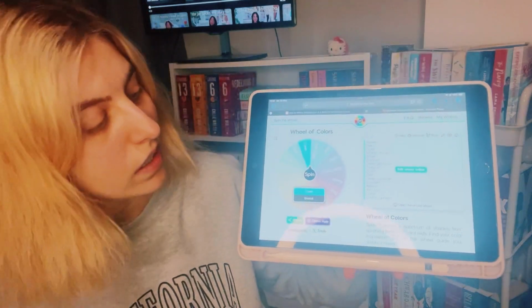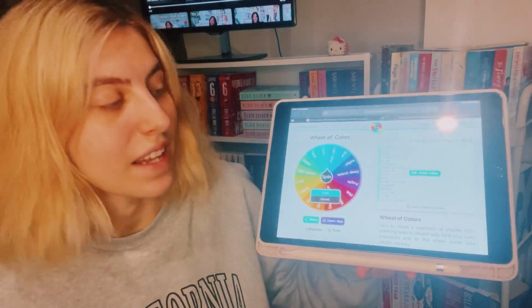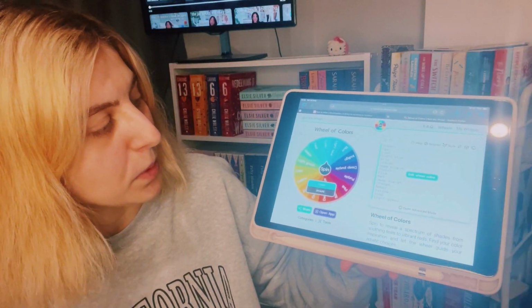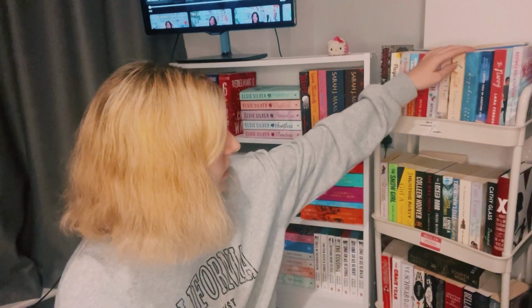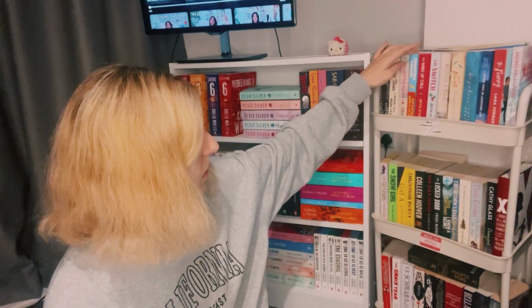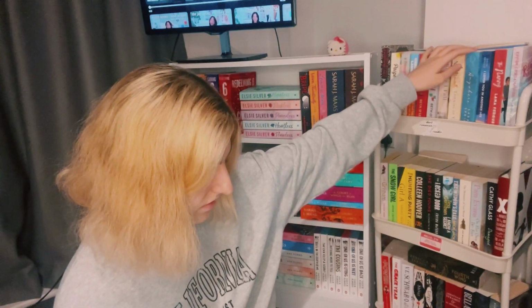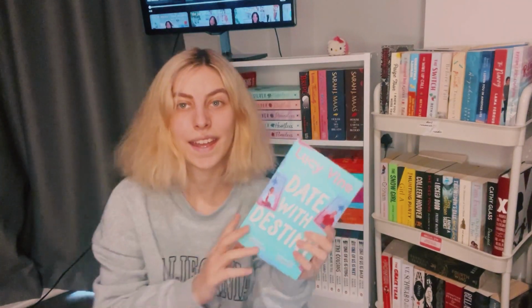Ooh. Cyan? I don't know how you pronounce that, but it's basically like a bluish green. Do I have one over here that's like that? I want to go with this one. No, that's more light blue. Or is it? I've got one on my shelf, let me get it. Okay, second book for June, Date with Destiny by Lucy Vine.